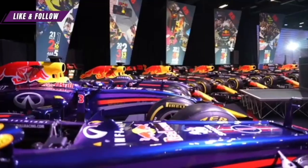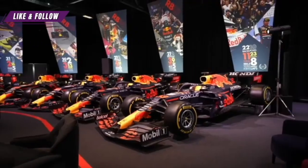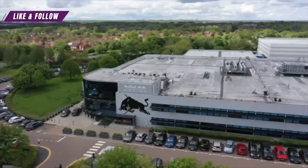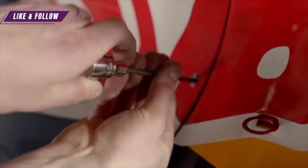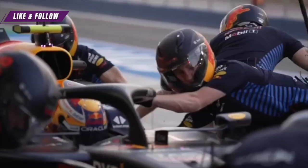They even suggested that for some drivers, even really talented ones, it could take a lot of races, maybe even the better part of the season, to truly understand and unlock that car the way Max does. So raw speed, that's just the starting point. There's this massive and very specific learning curve attached to this car, especially in its current form.